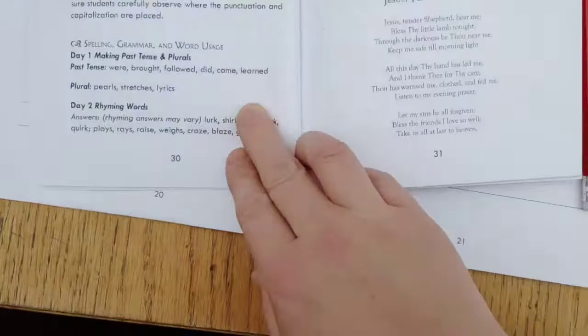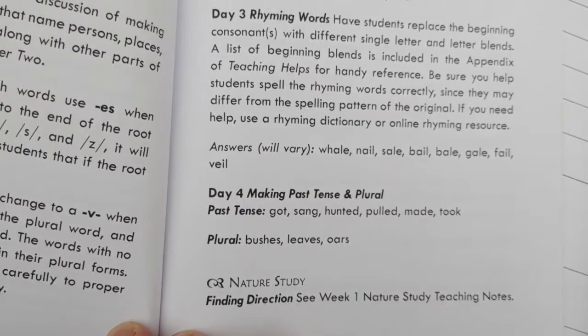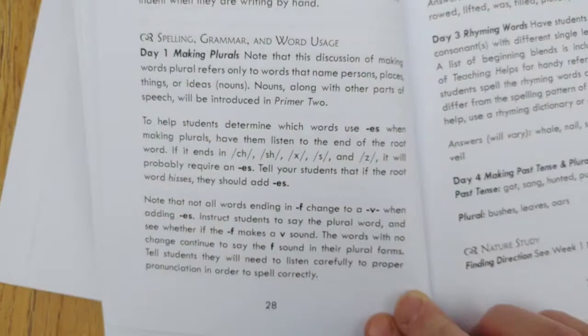So I've had a look in the lesson guide for today, and there's not much direction in regards to today. So sometimes there's more little tips than other days.